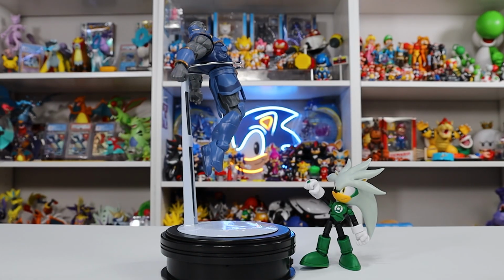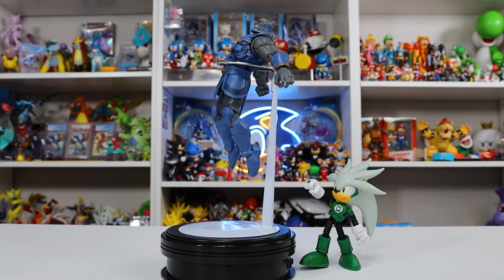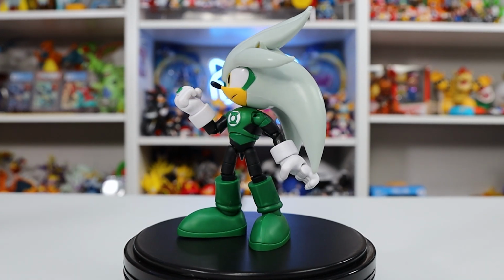I mean, compared to the 4-inch ones, there's butterfly joints, there's hip articulation, extra joints at the arms, even the hands will open and close. And so that's essentially what we're looking at here with these figures. Now Silver, the coloration looks great. This is a brand new head sculpt for him. The eye details look great. I love that yellow look all throughout, and then that green accent through the outside and the inside of his eyes.